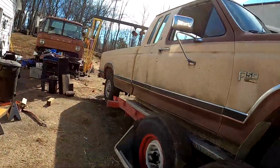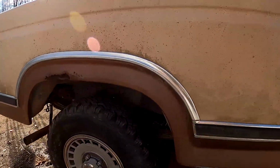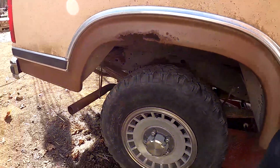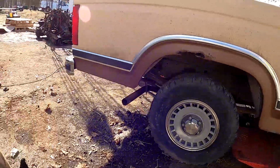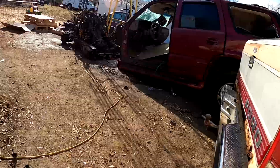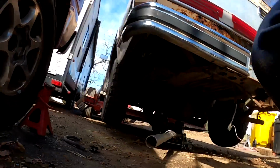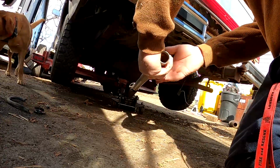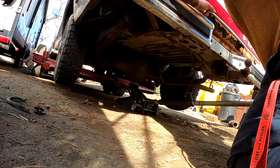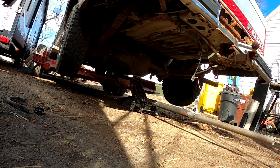But we are going to have to drop the back of this somehow. Honestly, I think at this point, if this would just tilt, it would be fine, but that's not going to happen. So we may be able to just jack it up all the way, and then use the jack to roll it down. I think I'm going to grab my other jack up in front of the trailer.